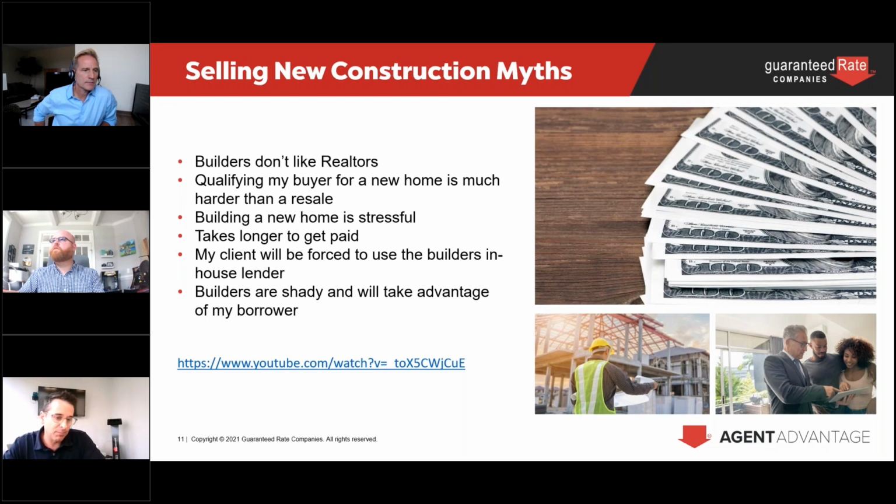And then lastly, builders are shady and take advantage of my borrower. Of course, there's going to be some bad apples out there still, but mostly any of these larger builders, I would say the vast majority just are passionate about what they do, or they're professional, publicly traded companies, and they have systems, and there's social media now, so builders can't get away with being shady, right? So I'd say those are the ones I hear about still, but generally speaking, it's a pretty smooth process. And keep in mind, new construction, it's clean, it's new.